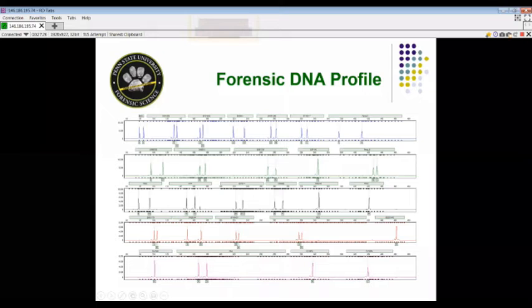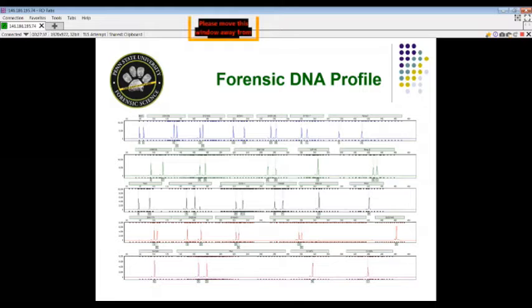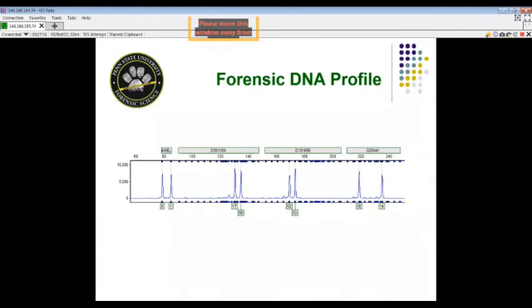If you have this profile and it matches the crime scene, that's your DNA, to the exclusion of everyone else in the world, with the exception of identical twins. If you have an identical twin, you'll have the same DNA profile. Otherwise, you will not have the same DNA profile as anybody else in the world. It's that powerful.